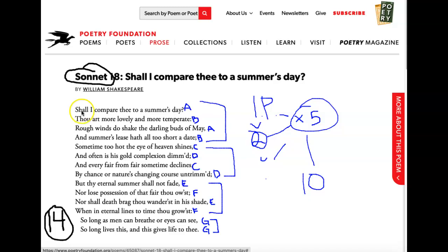Okay, so iambic pentameter. So let's take a look at the first line. Shall I compare thee to a summer's day? Oh my God, it's 10 syllables. Can you believe it? Wait, whoa, wait, wait, maybe it's a fluke. Let's do it again. Thou art more lovely and more temperate. 10 syllables. Rough winds do shake the darling buds of May. And summer's lease hath all too short a date. Right? If you keep going, it has 10.